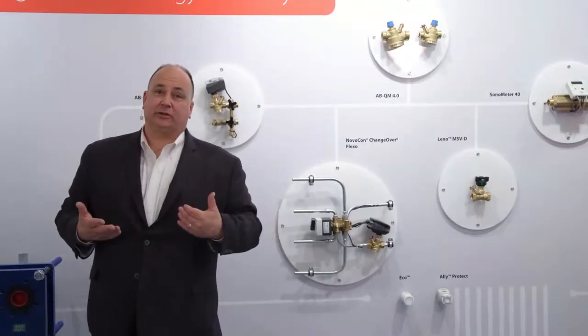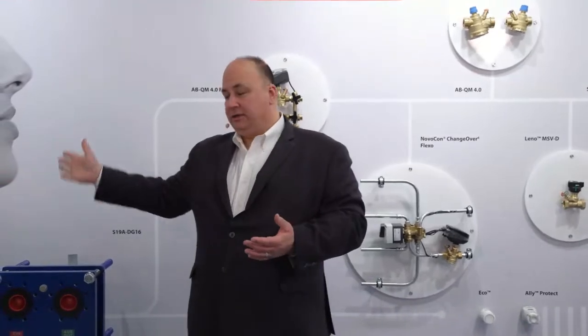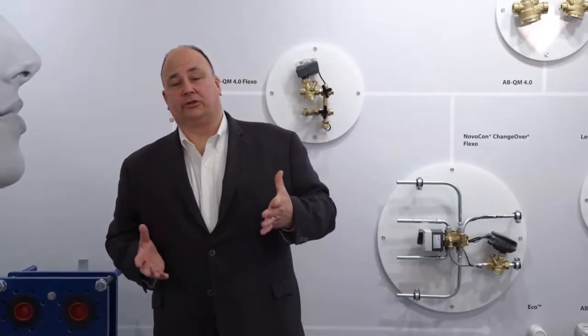And again, that's why at Danfoss, we can bring that whole solution from the manufacturing of the energy, the distribution of the energy, and now distribution throughout the building. And it's so critical that all three of those parts are done well and done right, so that your building is ultimately getting the most efficient use of the energy there.